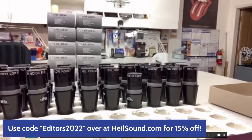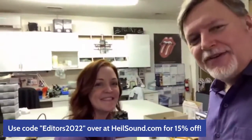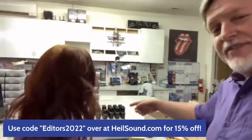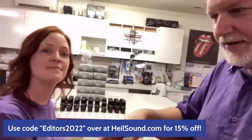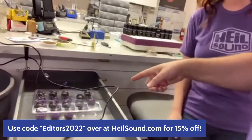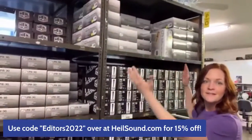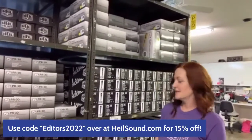All right, here we are in the back room of Heil headquarters. This is the production area, where they all get built. These are the capsules for the PR22s. We've got capsules over here getting ready to be built for 35s. And then we're going to come over here. You can see where now we just have walls. This is Willy Wonka's storehouse, really.